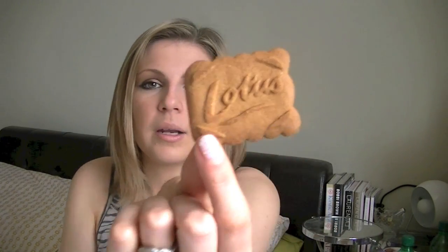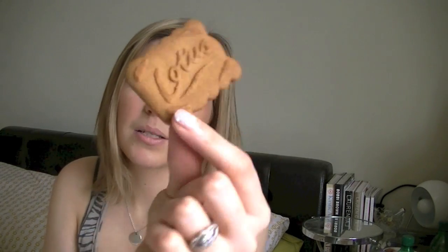My second non-beauty random favourite is this, and they are called Lotus, I believe. It says Lotus on the biscuit. I'll show you one. They are amazing. The kind of biscuits that you get in hotels in little packages, and you can buy them from Asda, and they're normally like £1 in a big packet, but they are amazing, and they smell so good. Look at that. It smells so good. Tastes so good.